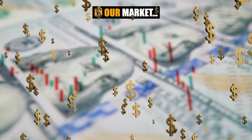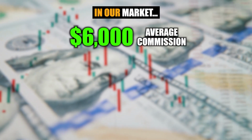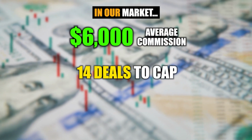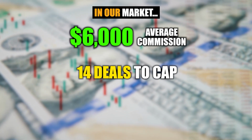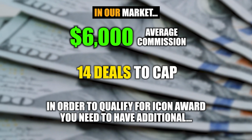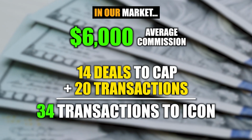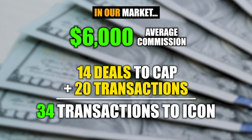In our market, the average commission is approximately $6,000. So to cap in our market, that is around 13.3 deals. So let's say 14 deals. So that's step one. Now, in order to qualify for Icon, we had already mentioned that is an additional 20 transactions. So an Icon agent in my local market is around 34 transactions to Icon. Now, if you live in a market where your average commission is higher, then obviously it takes you less transactions to qualify for Icon. Now, let's break down all of the costs that an Icon agent would have at eXp.